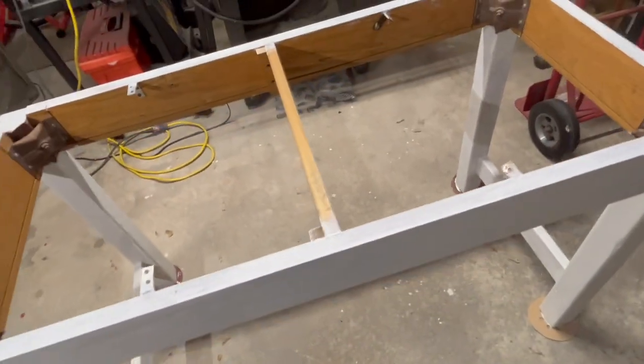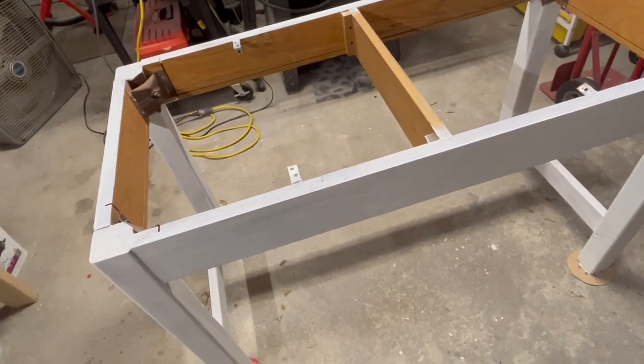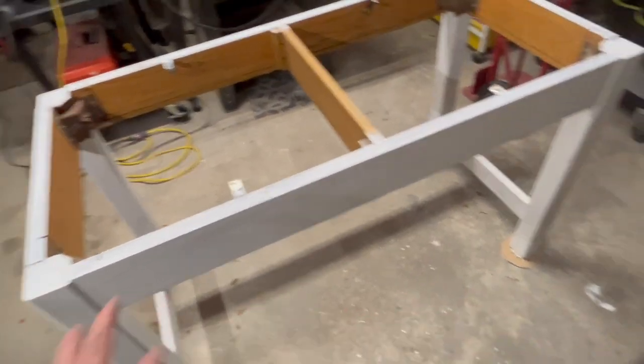But hey. The building this came out of was built in 64, and that's about when all this furniture was purchased. So I'm guessing it's either 64 or 67. But yeah. All right, we're going to let that dry, and then we're going to paint it.